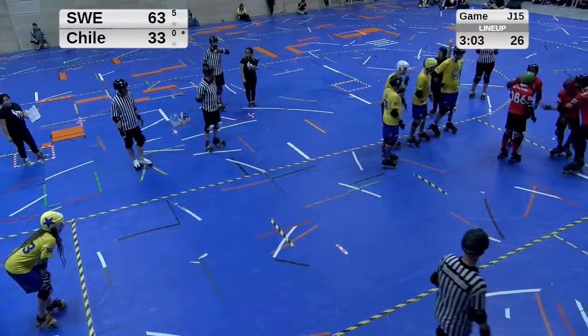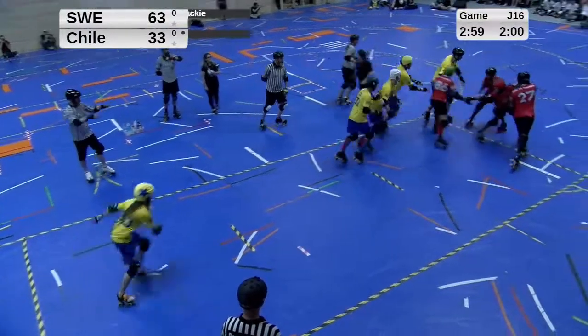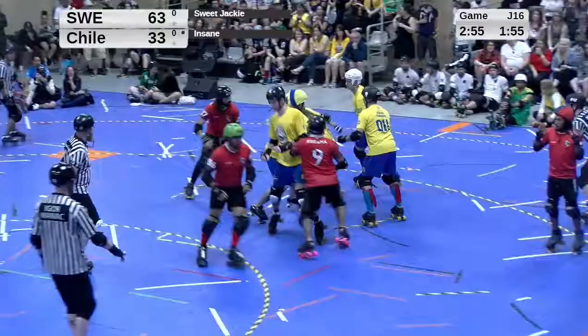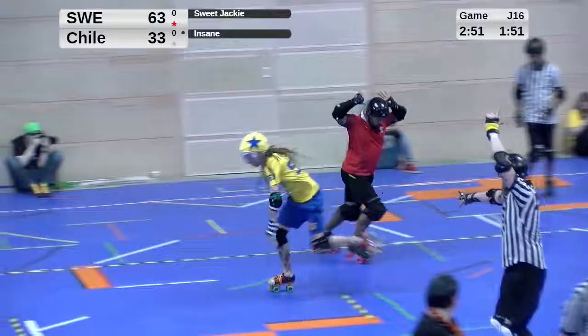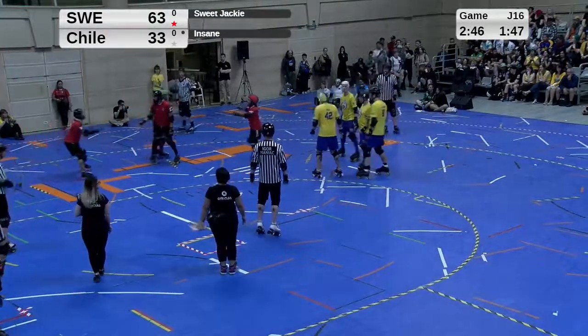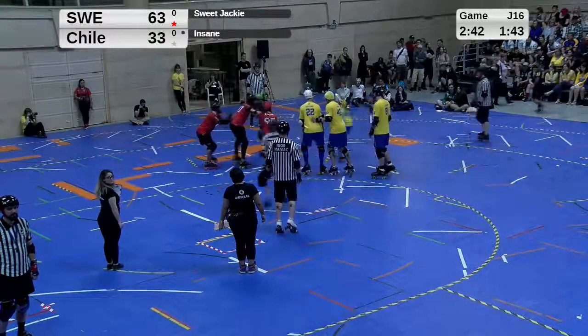Sweet Jackie with the star. You'd expect Sweet Jackie to get lead jammer here, as they are on a power jam start. Sweden going for that inside sweep. Sweet Jackie does get lead jammer, and I think with the experience here, the Swedes are going to comfortably shut this game out now. Bit of game management, keep their heads. They should see this one out, clear victors.